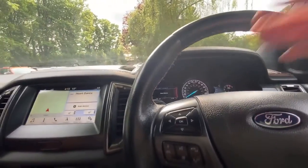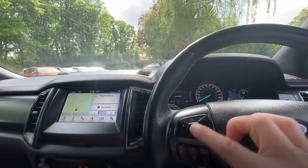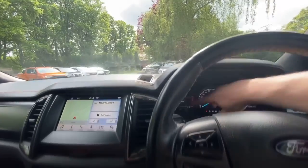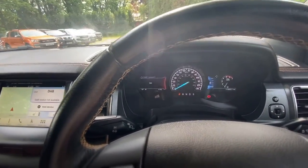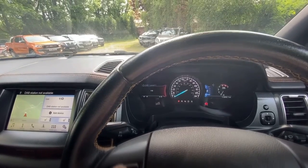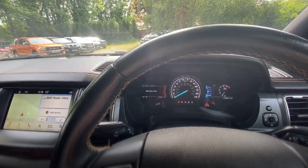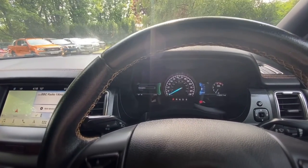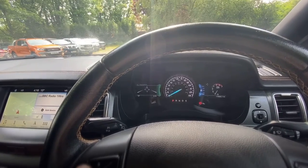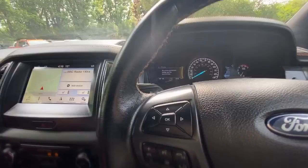And then opposite side, basically the same thing. So this part here controls this part here. So for instance, I prefer it with this, so you can control your radio, as you can see. So you'll do up and down, and then so we're going on to that one. I don't know what that is. BBC Radio 1 Extra. The alternatives, you can go to the left and you can choose navigation, or you can choose your phone, so you can view your phone. Obviously there's no phone connected.